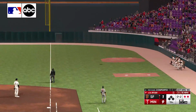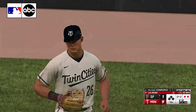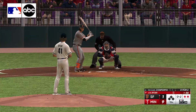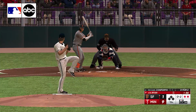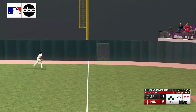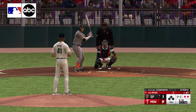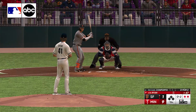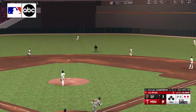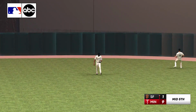Spoils the 2-strike pitch, and he'll see another. And the righty deals. Now this is in the air down the line. And it gets into the corner, but it's foul. Man, he'd like to have that pitch back. Center field. Brings it in for the 3rd out.